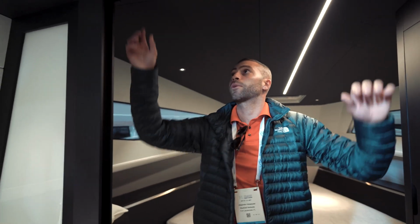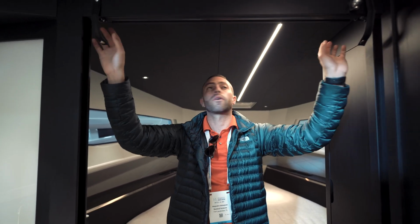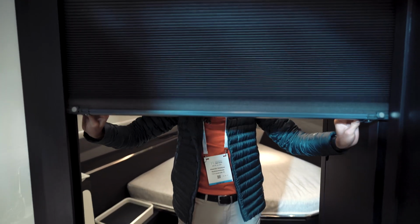If I want complete privacy from the rest of the cabin, I can easily do that by removing 2 snaps, and I'm gonna drag down this.